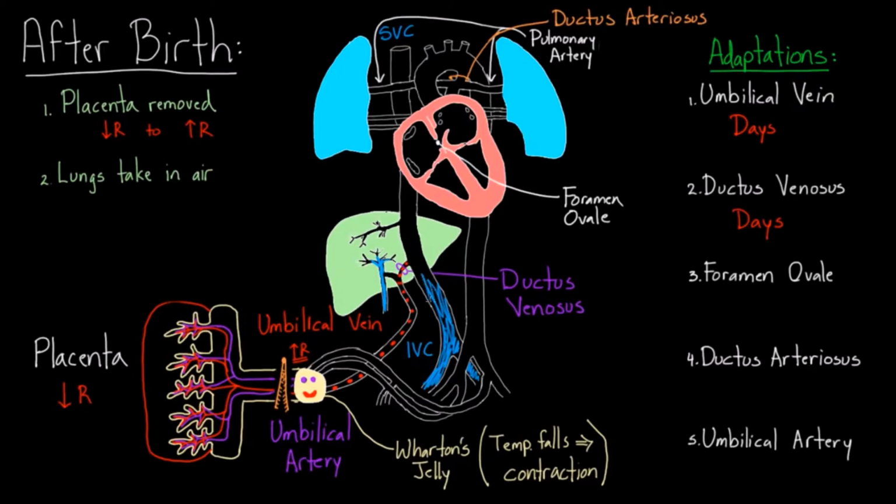And this deoxygenated blood now has no new fresh oxygen to mix with, so I'm not going to color it purple. I'm going to leave it the same blue color. So deoxygenated blood comes up from the legs, and it comes down from the head and the arms, from the superior vena cava. And now all this deoxygenated blood fills in the right atrium. And some of that blood is going to now go into the right ventricle. So let's color that in blue.